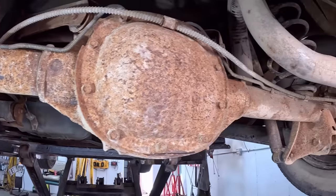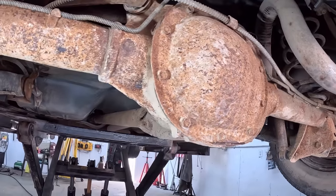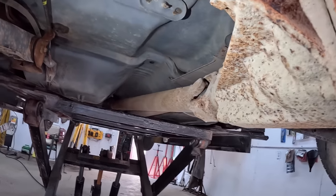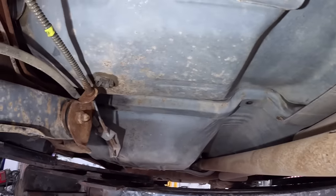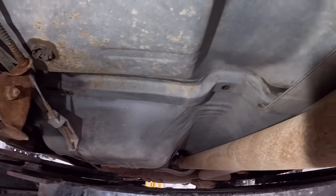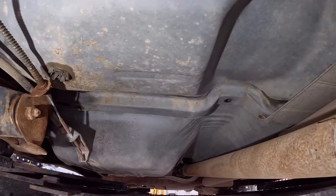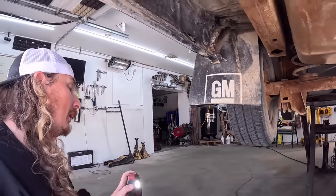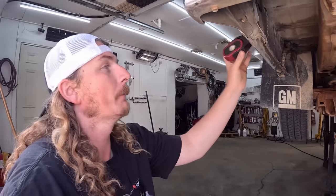Again, a little bit rusty on that. Everything was covered. Well, it still is in just gravel dust and whatnot, but look at the floor pans. Come on. That's phenomenal. So the thing right off the bat is that little section of frame we've got to deal with. We'll bend that down, no big deal.